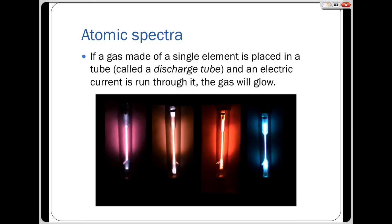Suppose that we were able to take several different gases, each made of a single element, and place them in a glass tube. For right now, we're going to call these tubes discharge tubes. What we'll do is run electric currents through that gas. And so right here, these are our pictures of our discharge tubes.